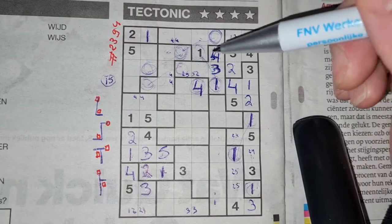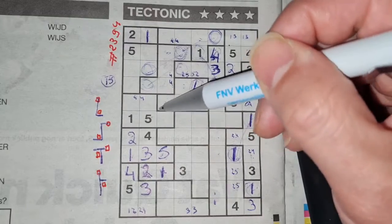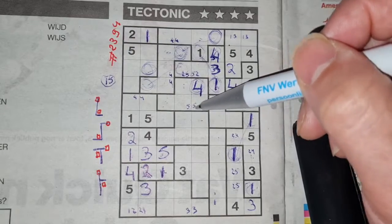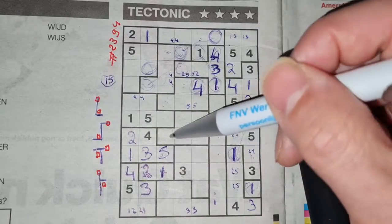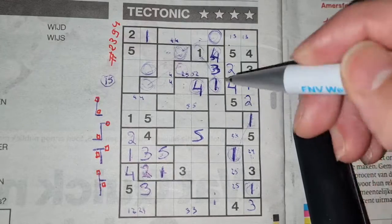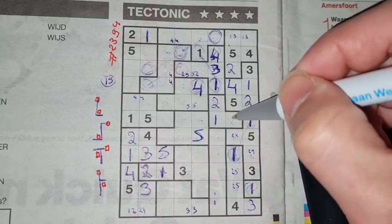Alright. This box cannot be 2 or 5, cannot be a 5, but also that box cannot be a 5. So the 5 could be here, could be there. That means that those two boxes cannot be a 5. Otherwise, I cannot fill any 5 in one of those two boxes. These two boxes can also not be a 5 because we have a 5 here. So one box left for the 5 should be there. This box cannot be a 1. That box cannot be a 1. So one box left for the 1 should be here in this triple box. Two boxes left for the numbers 2 and 3. We have a 2 there, no 2 there. 2 should be here and a 3 goes there.